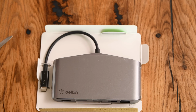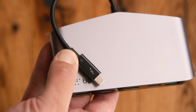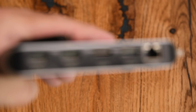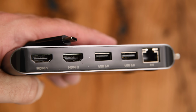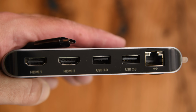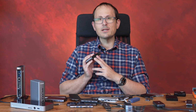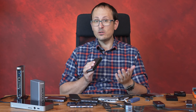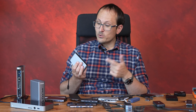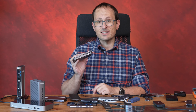Another big name, the Belkin. Now this is a nicely built device. This is actually a Thunderbolt 3 unit, but it has no SD card reader on it. And it only has a single USB 3 and then the other one is a USB 2. So unless you need dual HDMI outs, and that did work nicely, I think for most people this doesn't offer the port variation and it's one of the most expensive in the test.